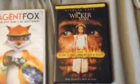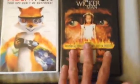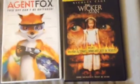We got The Wicker Man. Pretty scary thriller about this little girl on an island, and this man has to rescue her, but ends up getting killed at the end. Kind of scary.